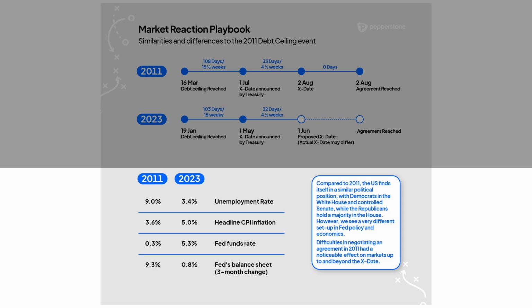In 2011, they had a 9% unemployment rate. Headline CPI in 2011 was at 3.6%. It's obviously, headline is at 4.9% and core is at 5.5%. So we've got much higher inflation, and therefore the tolerance for stimulating again is obviously different. But that would only stimulate obviously if we saw a massive tightening of financial conditions. And also, I think most importantly is that the Fed funds rate in 2011 was at 0.3%. It's now at 5.25%.